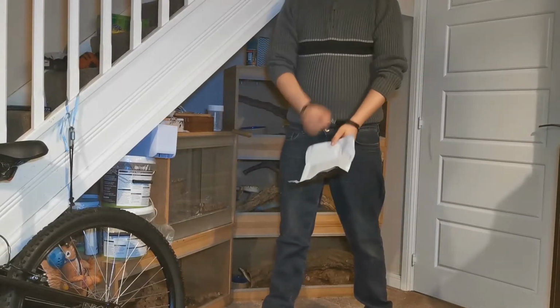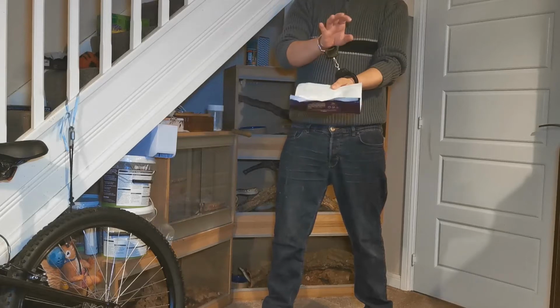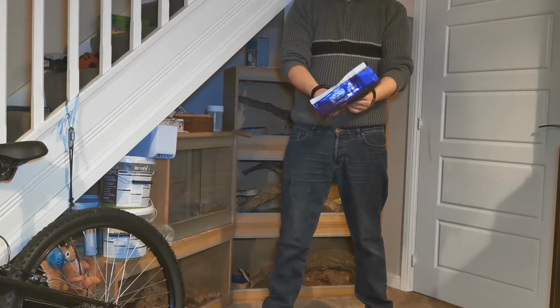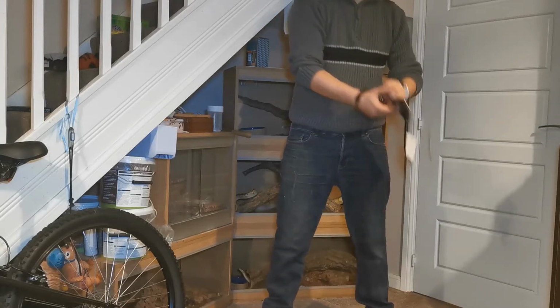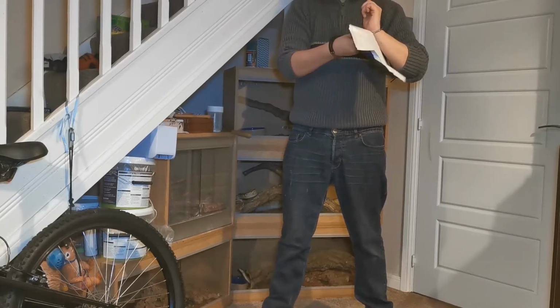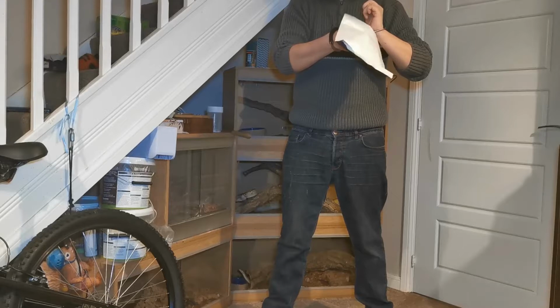Hi, Deadlocks here again. Today I'm trying to escape from these ASP Model 100 handcuffs with a chocolate bar wrapper. Oh, I dropped the chocolate bar wrapper, one of the two. I like dropping things.